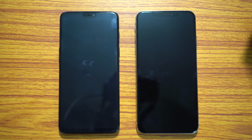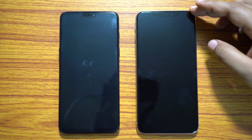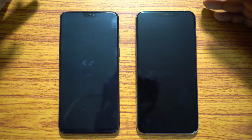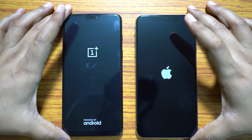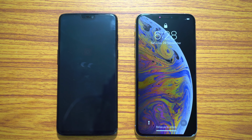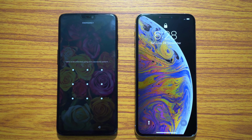Now, though the iPhone seems faster, the shutdown process is actually going on in the background, so we cannot decide which one is the winner. Let's quickly switch on the phones and compare the turn on time. Well, definitely this 2018 iPhone is the faster in this boot test.